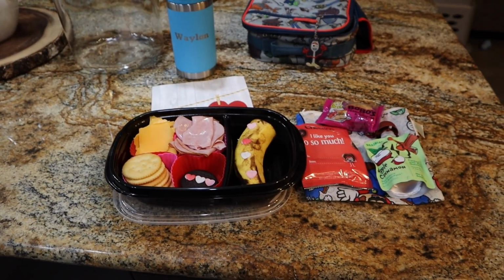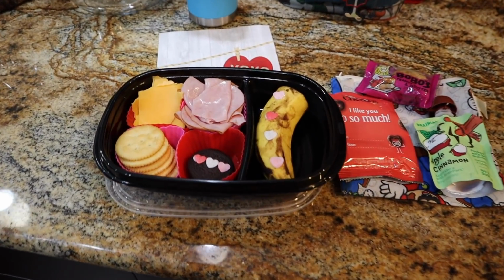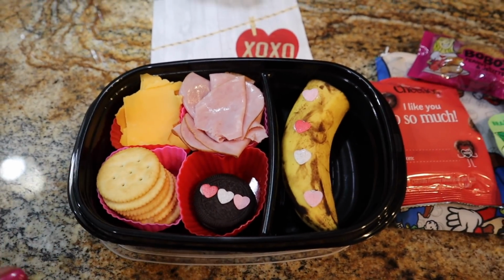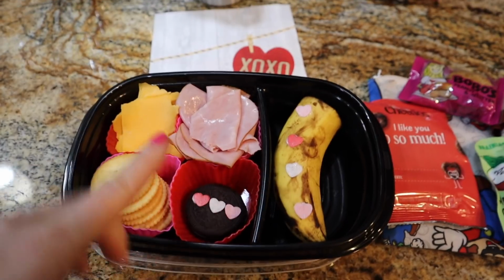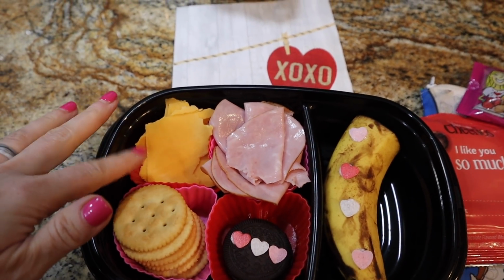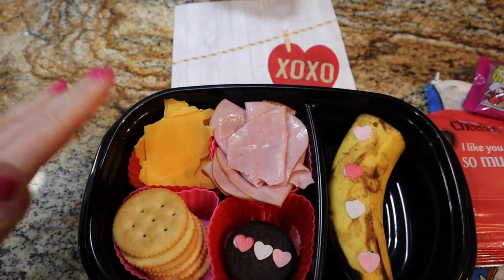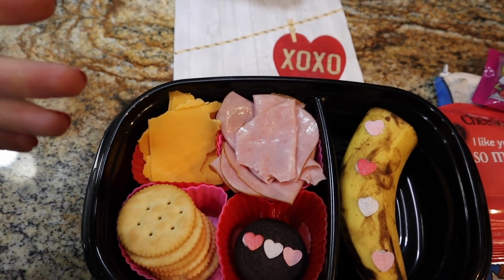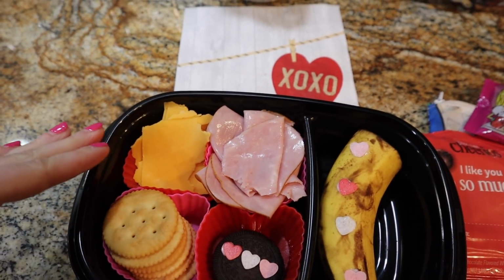Good morning. Happy Thursday. The boys are taking homemade Lunchables today. I have those heart silicone liners from the Dollar Tree. So happy I scored those. That was such a great find. So we've got some Black Forest ham from Sam's Club, some thin slice Sargento cheese here. He hasn't been a fan of the thin slice. He likes the thicker pieces, and it does cut up better, I have to say. So hopefully he'll eat that today.